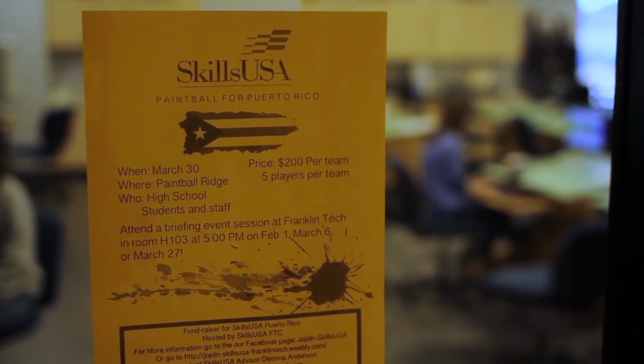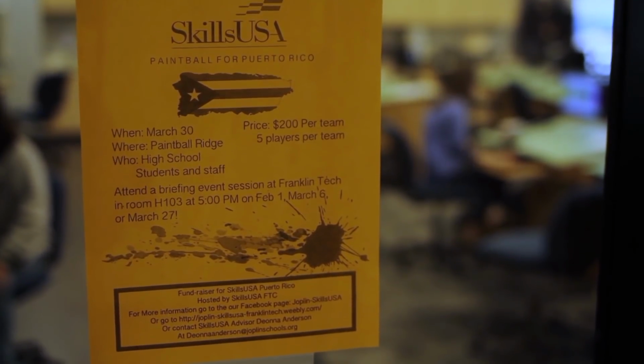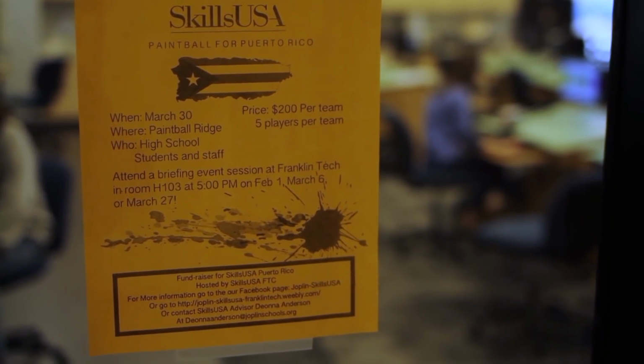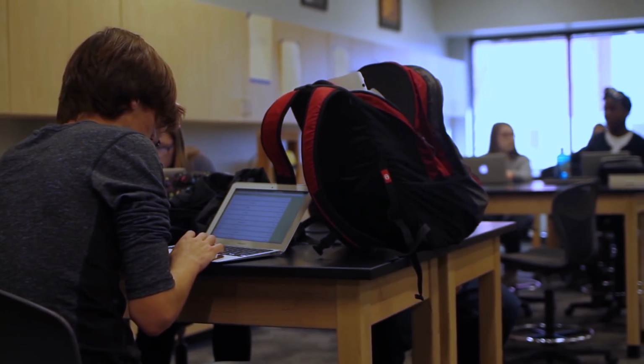We're really just hoping that we get a good turnout and can send a lot of money down to Puerto Rico. Skills USA is hoping for a big turnout for their fundraiser so that Puerto Rico gets the help that it needs. To do this effectively, they have a very special aspect of their tournament that I'm sure every student will be happy to hear.